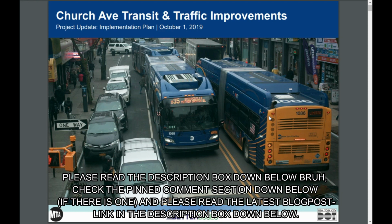And this commentary right here is made especially for those of you who live in Brooklyn, more particularly the East Flatbush section, the Kensington section, the Brownsville section, and even Sunset Park. Today we will be talking about the Church Avenue transit and traffic improvements. This is a project update implementation plan on October 1st, 2019.